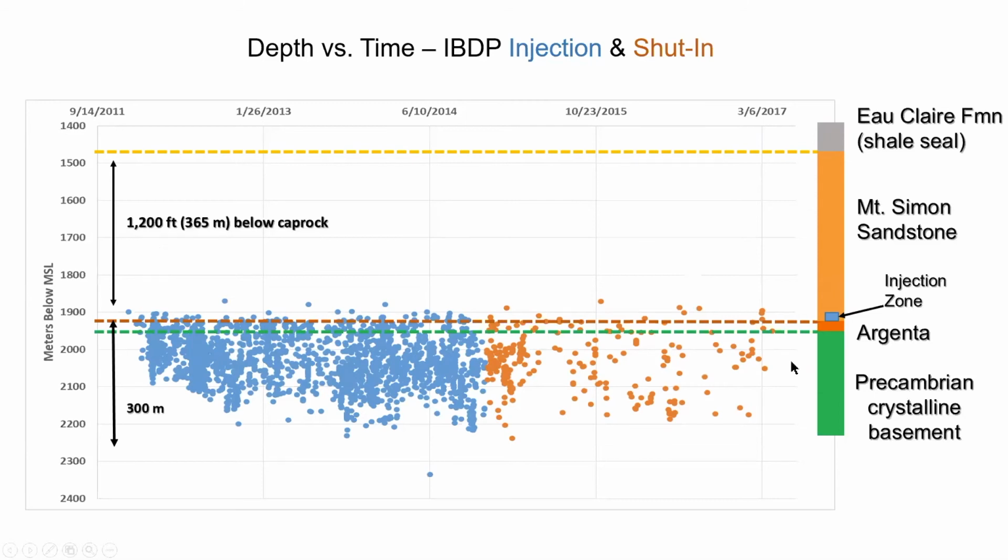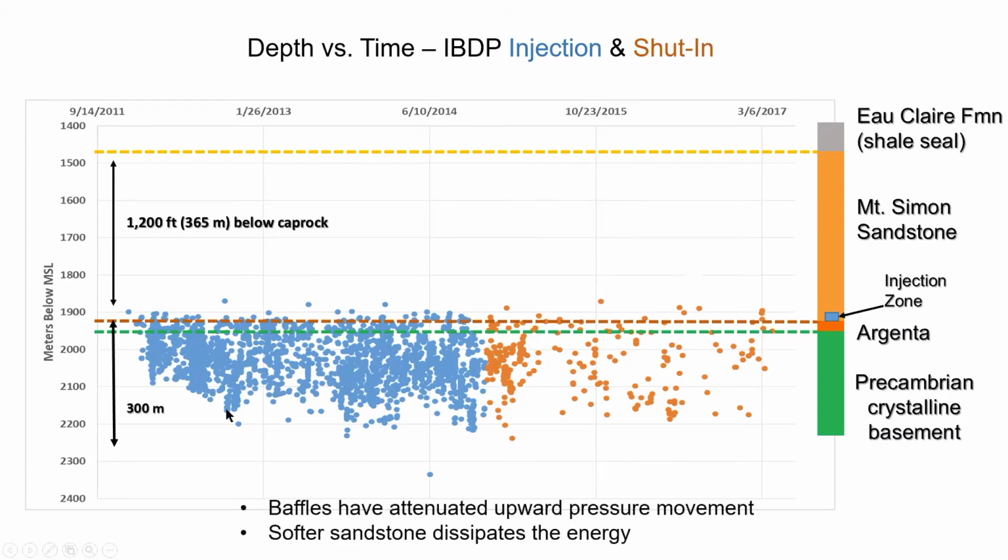This is a graph looking at depth versus time during the injection and the shut-in that was 2.4 years after the first injection. You'll note the depth, most of these are in the basement, and we are 1,200 feet, 365 meters away from the cap rock. And the lack of activity up here could be representative of two different things. One, that mudstone barrier kept the pressures down, but also our structures, our faulting could be coming out of the basement, could be dying out throughout this really soft sandstone layer.